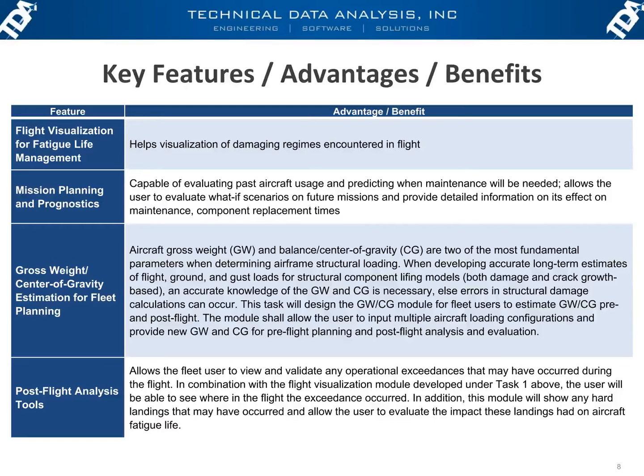assessments. Mission planning and prognostics: taking past usage, predicting when maintenance will be needed. So you could look at, as I make choices about how to fly certain missions or which aircraft fly certain missions, I can look forward to make estimates in terms of when maintenance will be required and ultimately when components will need to be replaced.